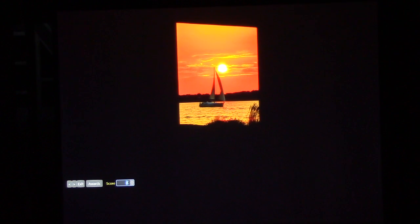The top is tilted, is that part of the projector, or what? No, that's how it was submitted.